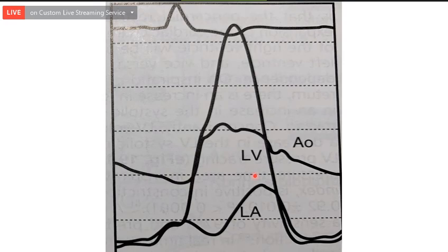So here is a dynamic obstruction. Initially, the pressure rise of the aorta and the left ventricle are occurring together, and then there is an obstruction which has resulted in a gradient. So this is a dynamic obstruction.